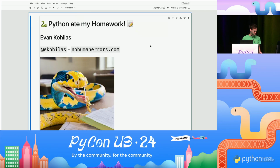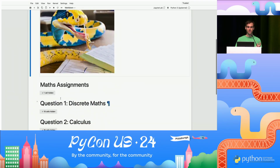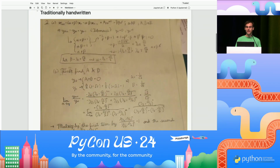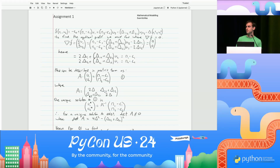Awesome. So, while I am on a mission to mitigate human errors in programming, today what I thought I would do is show how you can do that by having Python eat your homework. What do I mean by that? Well, any student of maths would have probably had to do some kind of maths assignment or maybe some homework. And traditionally, you would have probably done this by hand, writing it out. Or in today's world of technology, you have styluses and tablets that you can do this on.